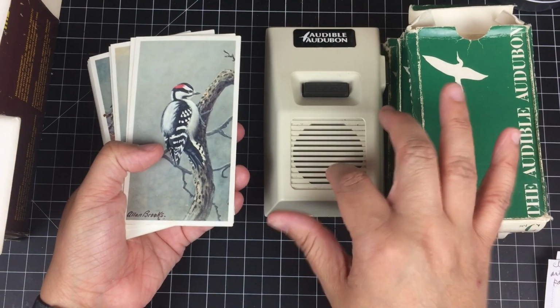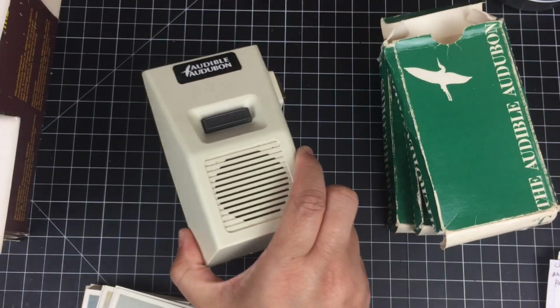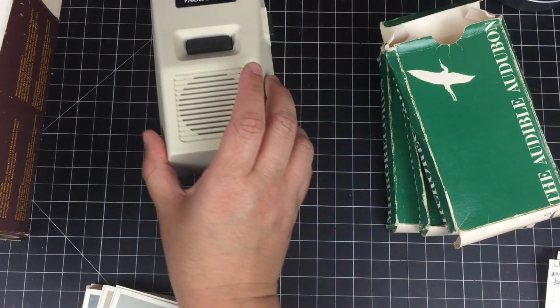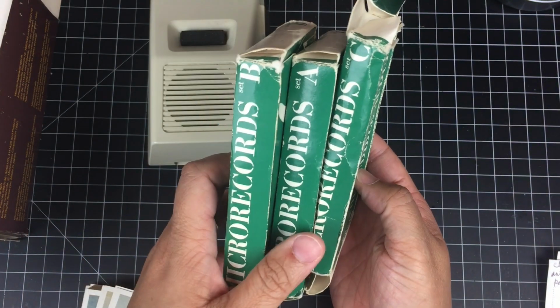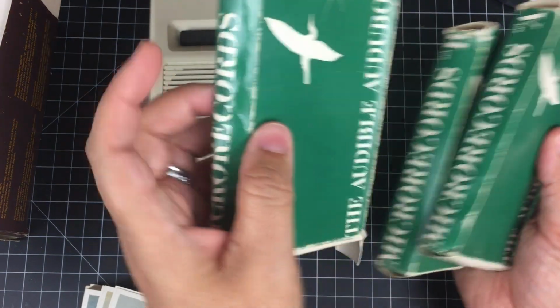So the earlier one, the 1970s version, came with the device. It came with the storage bag that you can keep your device in, and it came with a full set, the full set of Audubon cards, and it's set A, B, and C. And the cards themselves are beautiful.